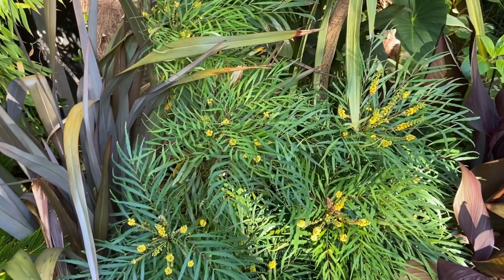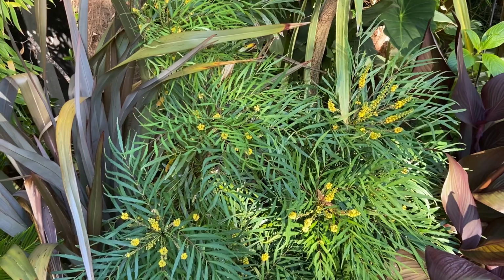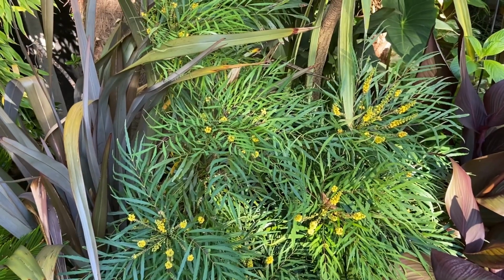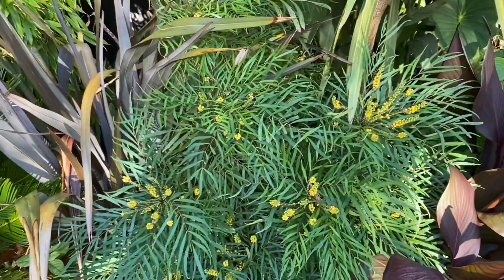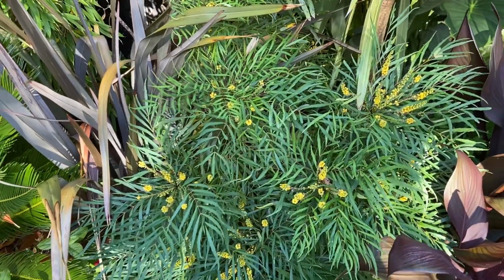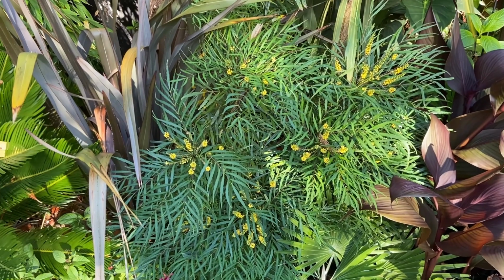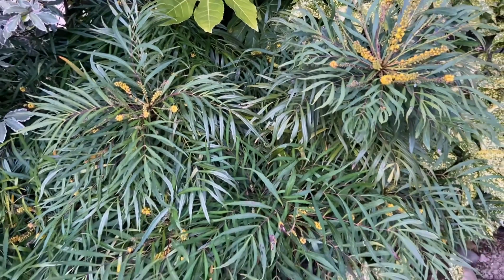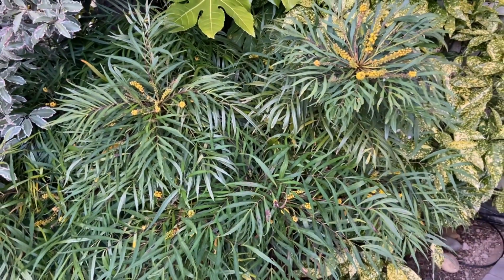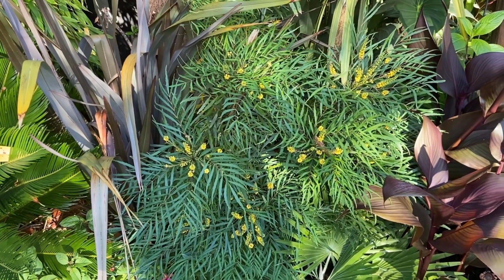There's also another one called Sweet Winter that is very similar, but is also really sort of architectural and looks good at this time of year. Now, I grow this plant in this spot, which is in full sun. I also grow it in semi-shade and also a really quite shady spot. And they all pretty much do as well as each other.